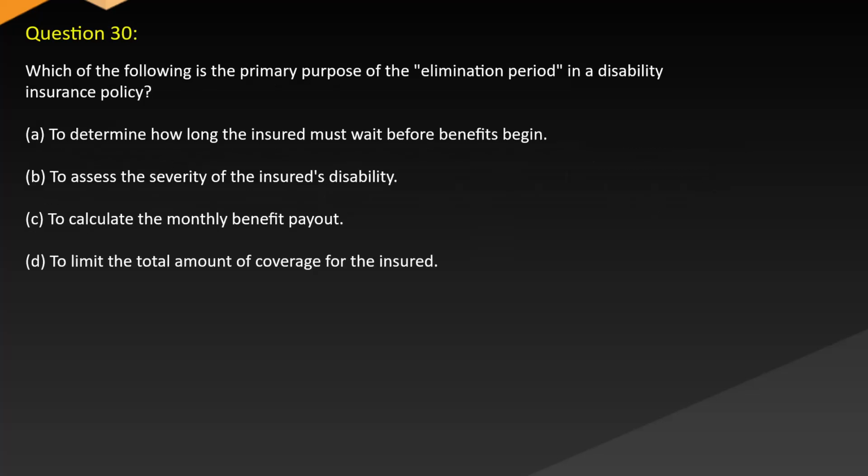Question 30. Which of the following is the primary purpose of the elimination period of a disability insurance policy? A. To determine how long the insured must wait before benefits begin. B. To assess the severity of the insured's disability. C. To calculate the monthly benefit payout. D. To limit the total amount of coverage for the insured.